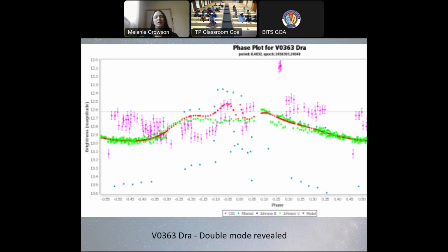So this one is 0363 Draconis. It's in Draco, so it's definitely a northern region of the sky. This gave us much more time to give a full observational cycle on this particular star and its light curve. The magnitude range was from about 12.3 to 13.6, depending on which filter we use.